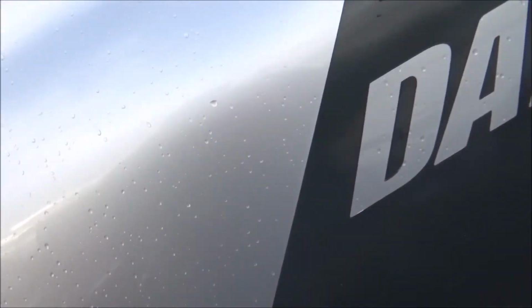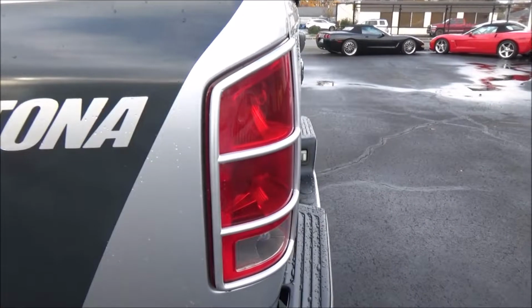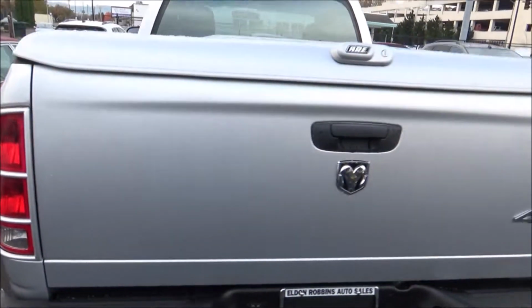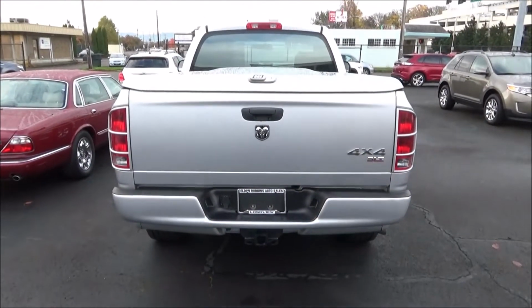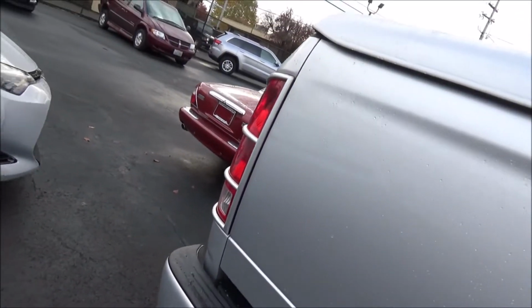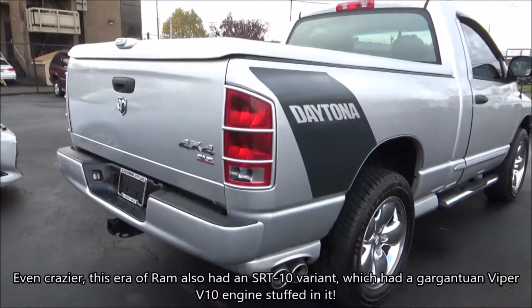So this, as you can tell, is not just your ordinary half-ton Ram. Rather, what we have here is the limited production Daytona Edition. The Ram 1500 Daytona came out for 2005, and it's basically a muscle truck of sorts, also paying tribute to the 1969 Dodge Charger Daytona. The '05 Daytona Ram could either be a regular cab like this one, or a quad cab.